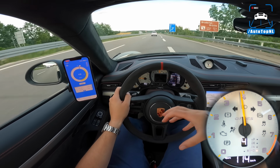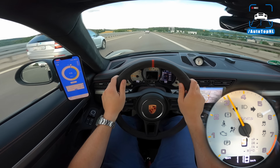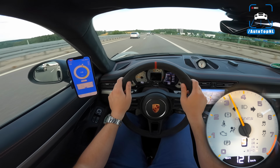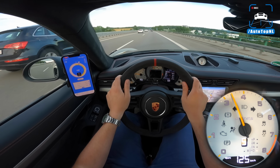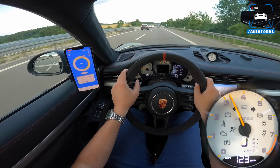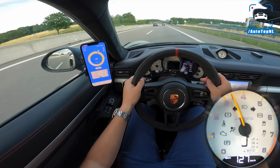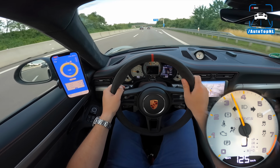Now back when this was released, the GT2 RS, you had this and the McLaren 720S. Both are pinnacle sports cars, supercars, and I'm really curious which one you like best. Would you have this GT2 RS or a McLaren 720S? Let me know in the comments.